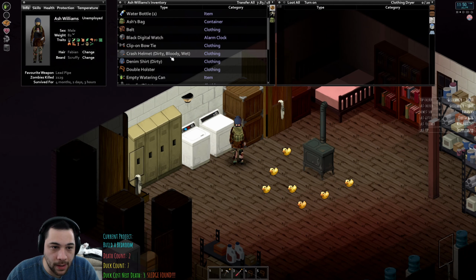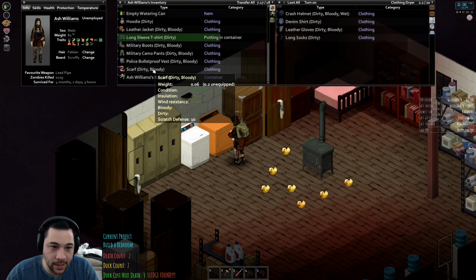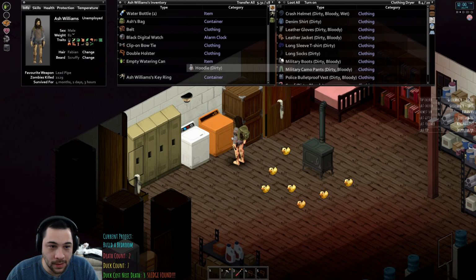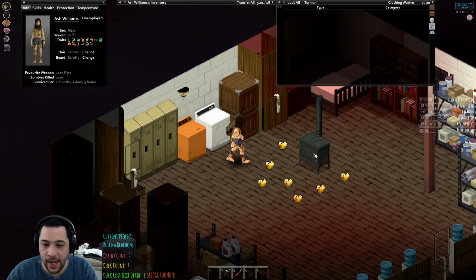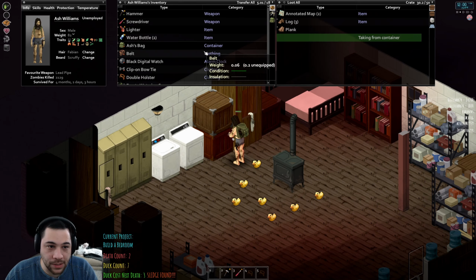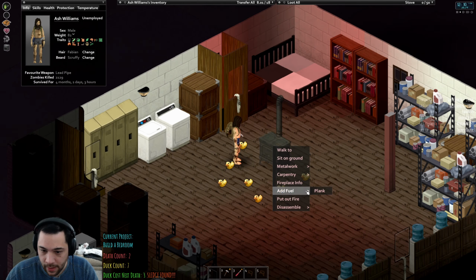While I'm doing this experiment, I am going to strip naked and actually do some laundry, because my clothing is disgustingly bloody and dirty, and if I get cut, I'm gonna... Oh, look at me. I'm so gross. So as we're doing this heat experiment, let me feed the fire just so it doesn't go out. I'm going to wash up. Oh, don't put in the container. Add a plank.